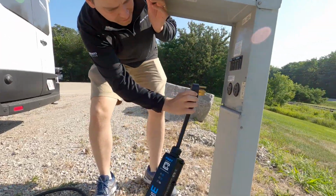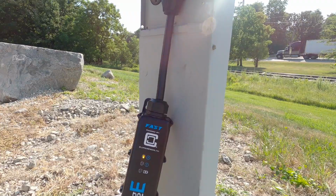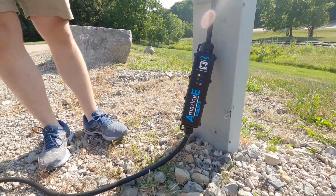And this charge time is a little bit slower. You're going to look at an overnight charging situation there. But if you're camping. Right, exactly. And the beauty is you can roll in with very little battery, plug in, use all of the house loads like you normally would, have a good night's sleep, and then wake up the next morning and you're already ready to go for the next day. That's awesome. Yeah.